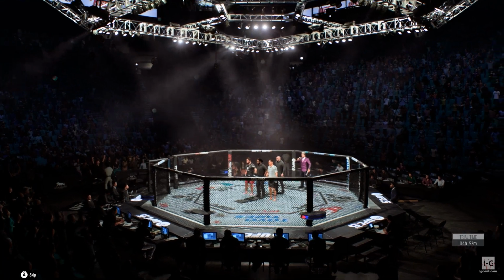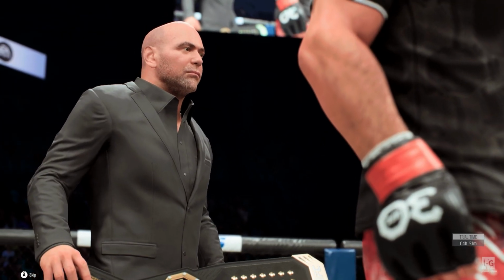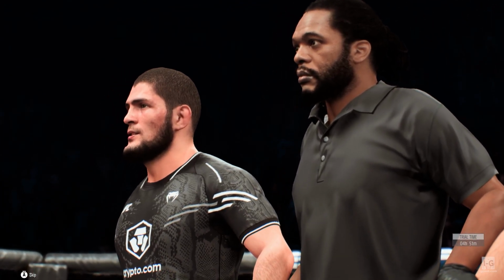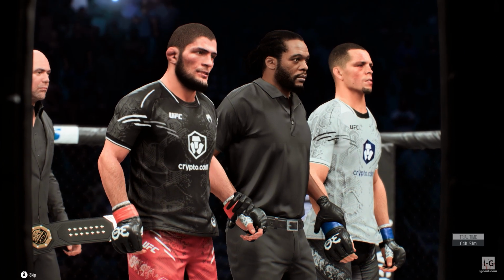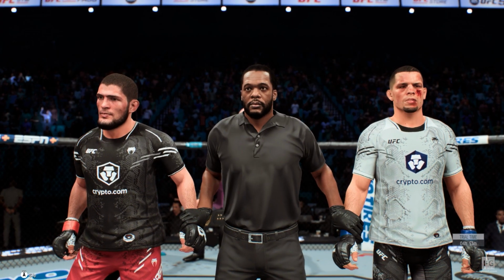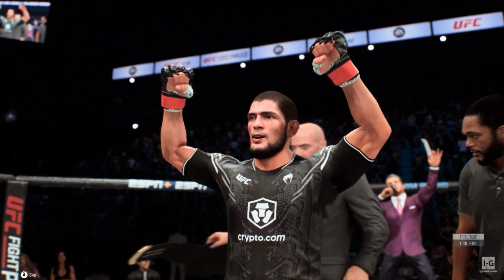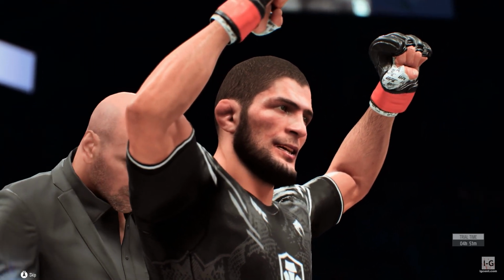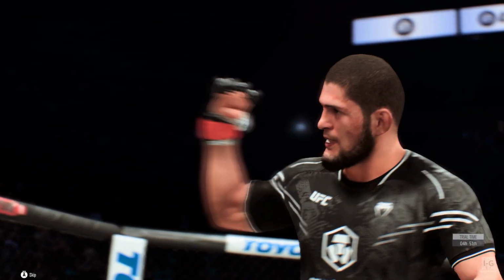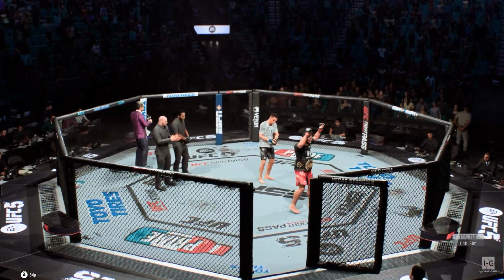We now go inside the octagon where Bruce Buffer has the official decision. Ladies and gentlemen, referee Herb Deans called a stop contest at 3 minutes, 17 seconds of round number 4. Declaring the winner by tap out due to an armbar, and still the undisputed UFC lightweight champion of the world, Khabib the Eagle Nurmagomedov.